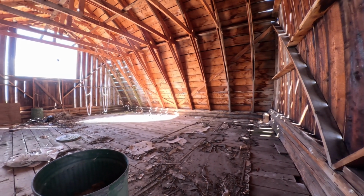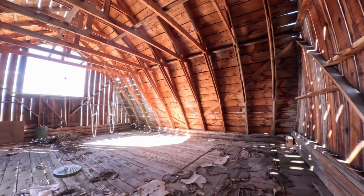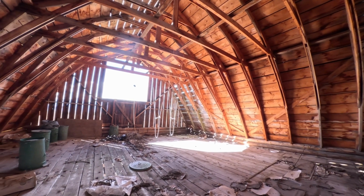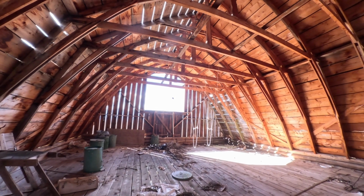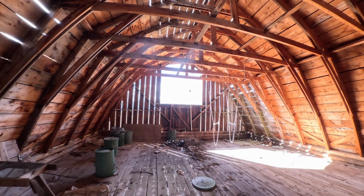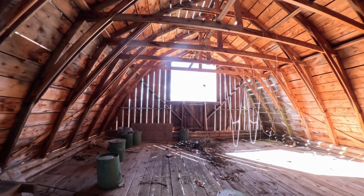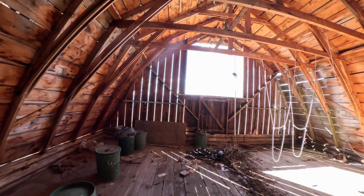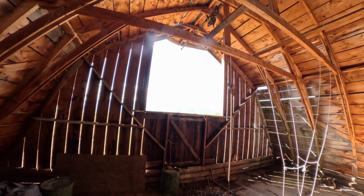One thing I noticed up in here is that there appears to be a popular spot for some large birds to sit. So maybe eagles, hawks will sit in that window and overlook those grassy fields for critters to pounce on. So it smells kind of birdsy up here. Got some ropes and cords hanging from the ceiling. I'm not sure what was hung there.